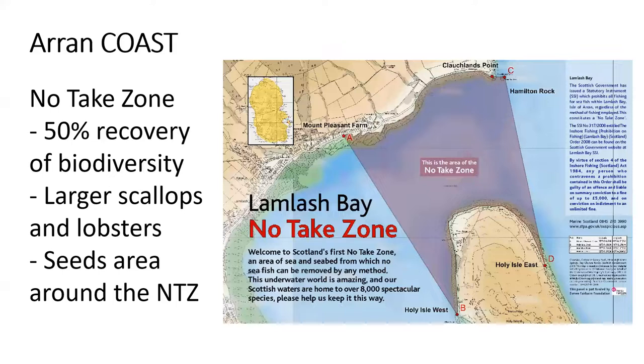Yeah, and then lastly, just to talk about how management can change this for all of us. So we're in, I think, quite a bad situation with seafood at the moment. Lots of things are question marks over them. Lots of things are fish to avoid. But I just want to talk about the story of Arran COAST very briefly. So COAST is the Community of Arran Seabed Trust, and they campaigned for a no-take zone to be set up in the south of Arran, Lamlash Bay.